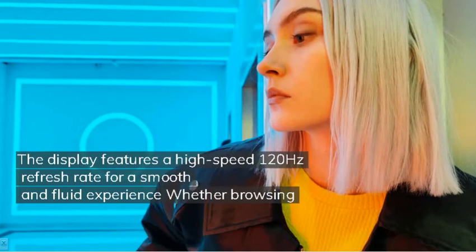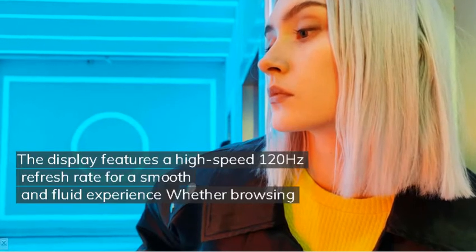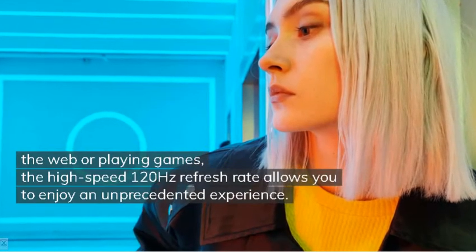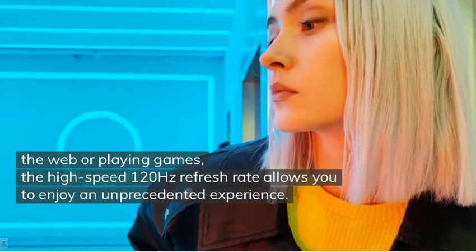The display features a high-speed 120Hz refresh rate for a smooth and fluid experience whether browsing the web or playing games. The high-speed 120Hz refresh rate allows you to enjoy an unprecedented experience.